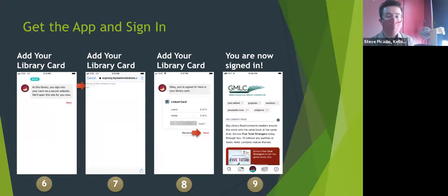All right. So once you've found the Kellogg-Hubbard Library, it's going to ask you to put in your Kellogg-Hubbard Library card and also a password. And so if you're going to be using this service, no matter which way you're going to be doing it, you're going to need those two pieces of information. If you do not have your library card number or your password, please reach out to us and we'd be happy to get you that information so you can start using the service. But those are definitely things you are going to absolutely need.